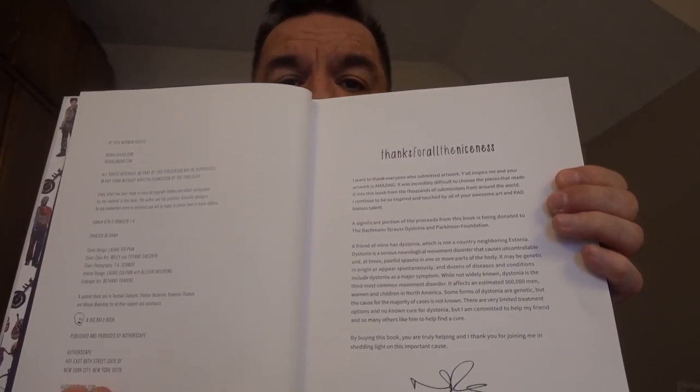While not widely known, dystonia is the third most common movement disorder. It affects an estimated 500,000 men, women, and children in North America. Some forms of dystonia are genetic, but the cause for the majority of cases is not known. There are very limited treatment options and no known cure for dystonia. But I am committed to help my friend and so many others like him to help find a cure. By buying this book, you are truly helping, and I thank you for joining me in shedding light on this important cause. And that's the message from Norman Reedus, Daryl from The Walking Dead.